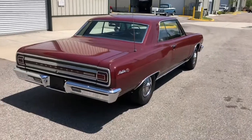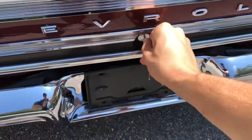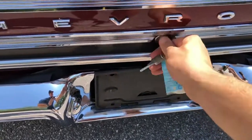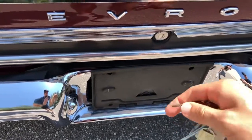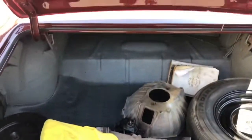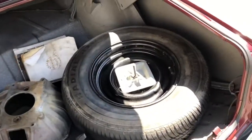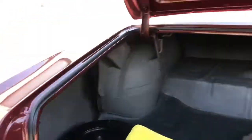Take a look into the trunk. Oh, wrong key. There's the 4-speed. Got a spare and a jack, but beautiful condition in here. Absolutely great.